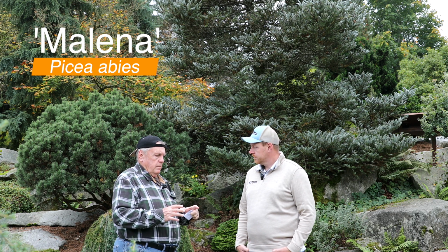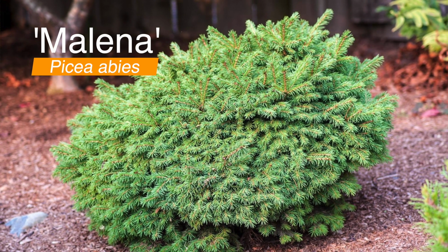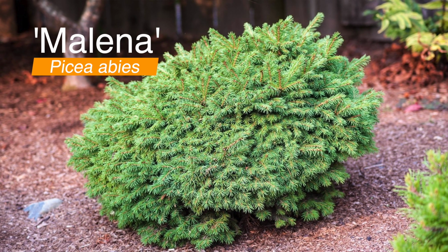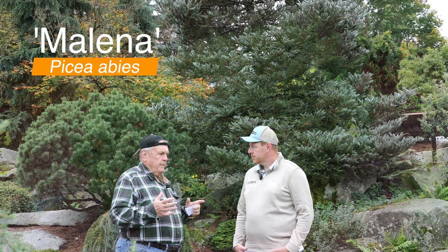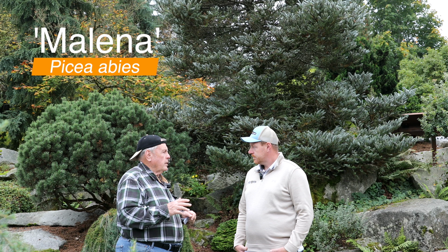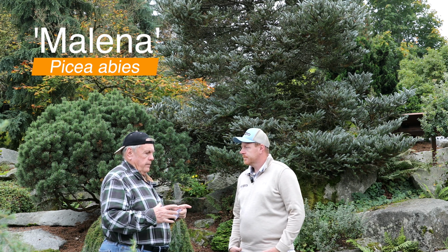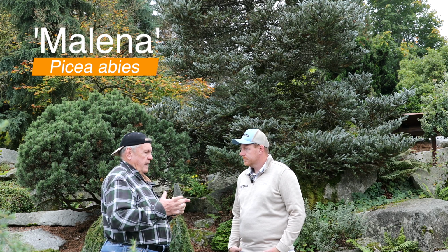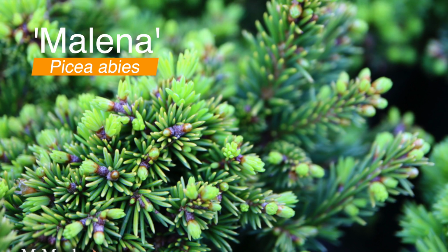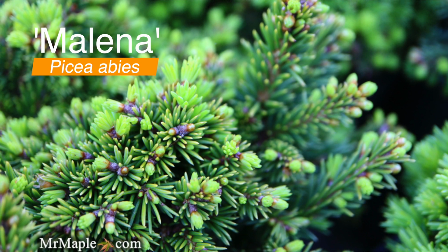Grows at most an inch a year, more like half an inch a year, and the needles are almost half an inch long. It makes a nice tight little bun, but its real claim to fame is the fact that you can have it in full sun, and on a 100-degree day it won't burn. Most of the tight Norway spruces, like Berno and Hassan and Little Gem and a lot of those, if they're in the full sun on a 100-degree day in the middle of summer, and if it's all dry, you're going to lose the south side of the plant.